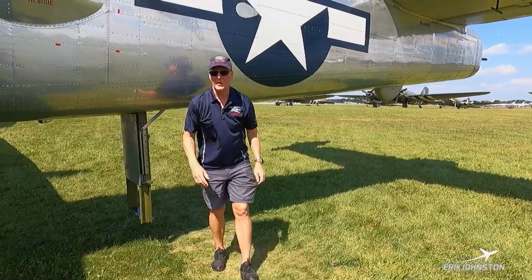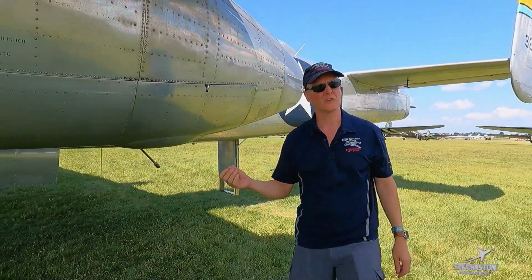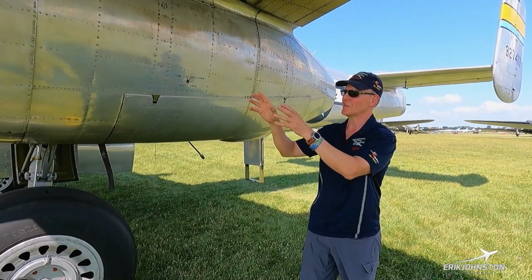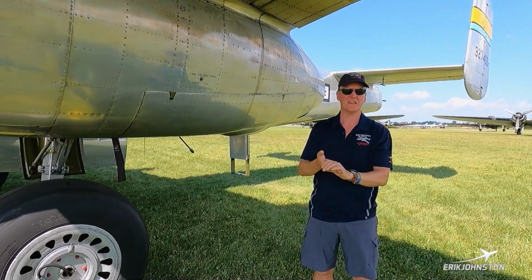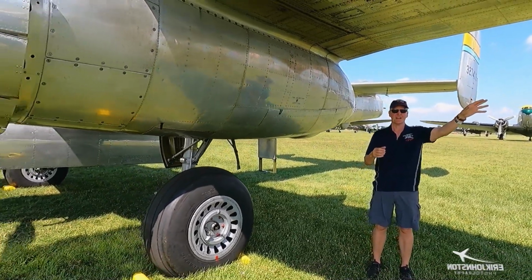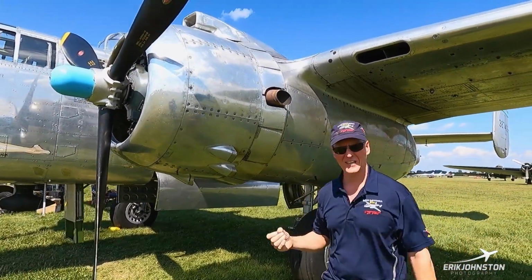So let's walk a little bit around the nacelle here and just talk briefly about these engines. So these are Wright Cyclone 2600 cubic inch, 14 cylinder, 1700 horsepower. The interesting thing about this particular engine, I always look over to where this TBM is sitting next to us. They get 1900 horsepower out of basically the same engine. One 2600 cubic inch engine on one aircraft. So we have two on here. You know, it's a fantastic engine.